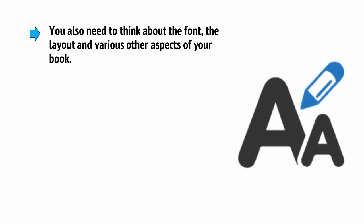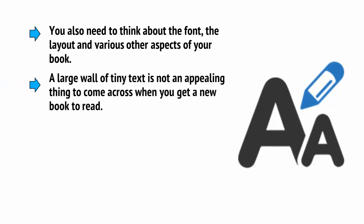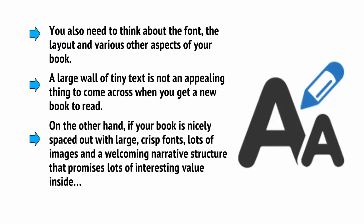Just suffice to say that a large wall of tiny text is not an appealing thing to come across when you get a new book to read. On the other hand, if your book is nicely spaced out with large crisp fonts, lots of images, and a welcoming narrative structure that promises lots of interesting value inside, well, then that becomes a different matter.